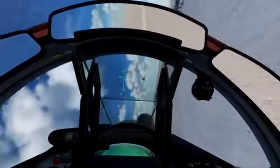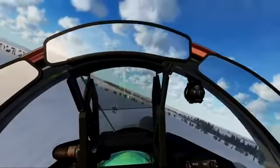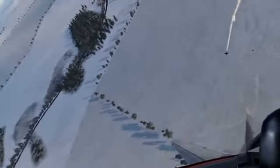Pretty much got him where I want him here, but I am closing a little bit quicker than I would like. We could probably get the kill here. Come on, come on, come on. Good kill. And ejection. Good.